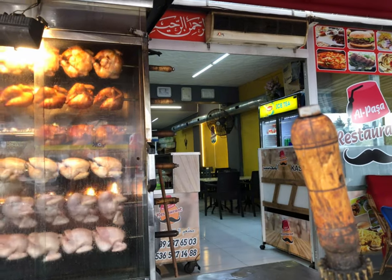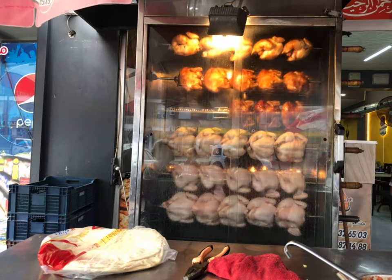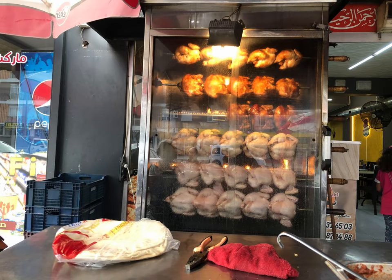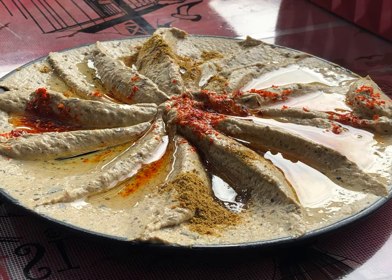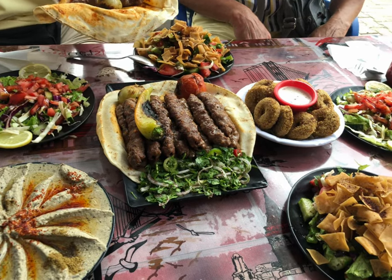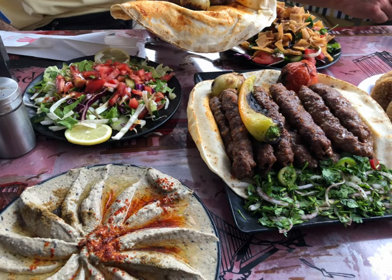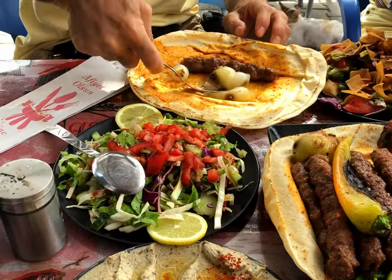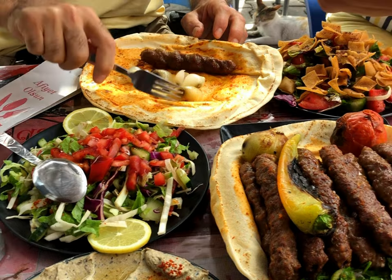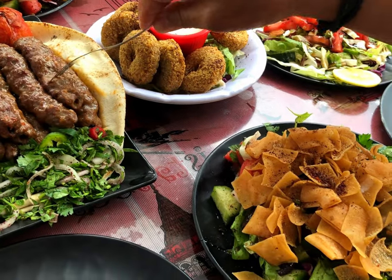Now we will take you to one of the best restaurants in Antalya. Everything is great there, starting from delicious food, kind service, and ending with, of course, good prices. Let's start with the meat first, because there's a lot of meat.